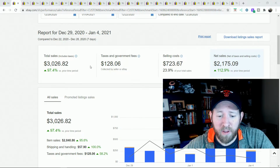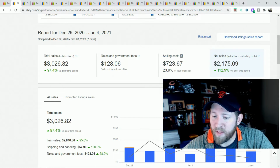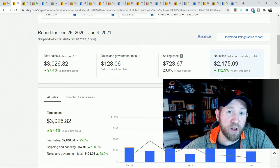Also, I lost $128 of fees for taxes and the government that eBay took out, selling costs, which eBay will even put in here for you as well. So it's your labels, all the shipping stuff, any eBay fees that are in there. That's $723. So as you can see right here, my net sales was $2,175. It does not include my cost of goods.